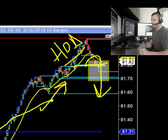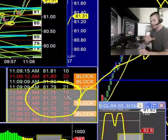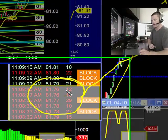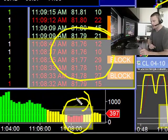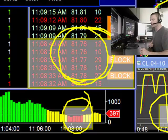In fact, we look over at the time and sales window and look at all these big sellers. But now here's the point of the story, guys. Red pace of the tape, all those big sellers, so why would momentum be oversold? It's because there's not enough conviction to the upside or the downside.